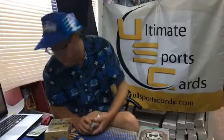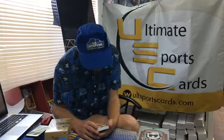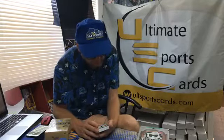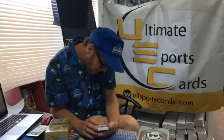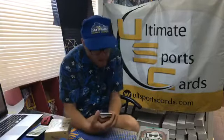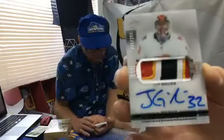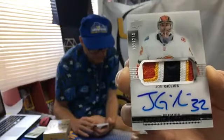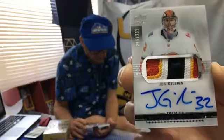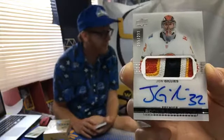He'll be messaging us at 10:12. Anyway, look at this patch. 1, 2, 3, 4 color. Lots of breaks. 295 out of 299. Rookie patch auto. Calgary Flame John Gillies. Oh, super nice. Really nice patch. Nice job, Upper Deck. Congrats, George S. It goes to you. Now you're ahead of her. Now you're the boss for about a minute. Congrats, George. Nice hit.